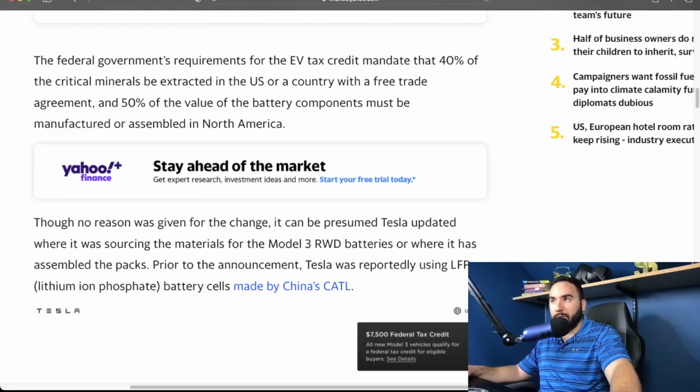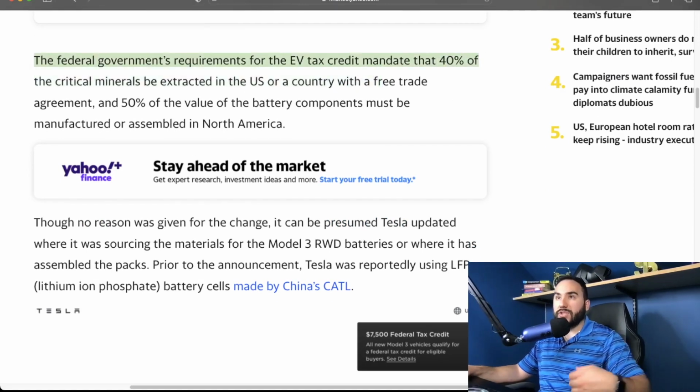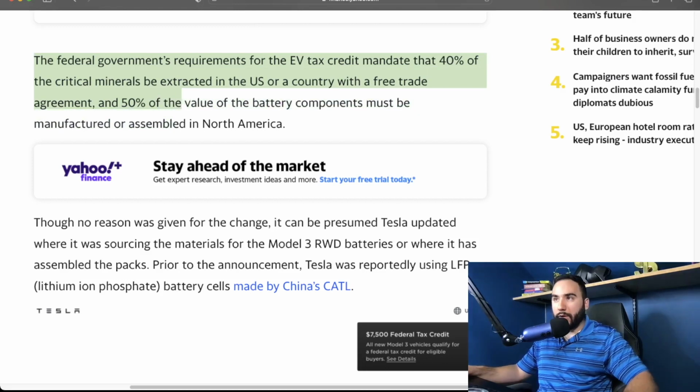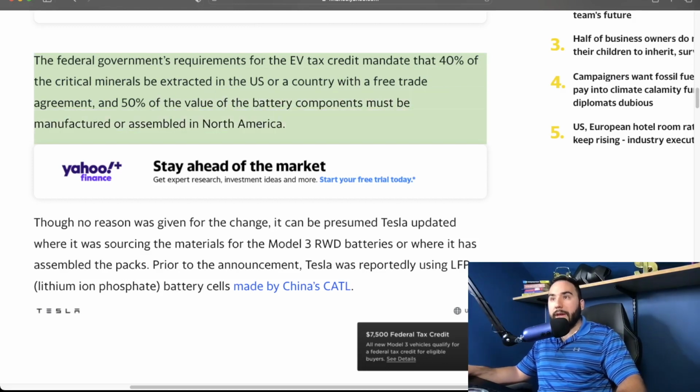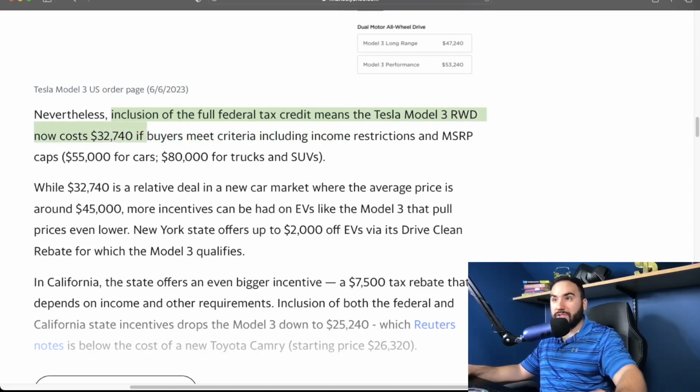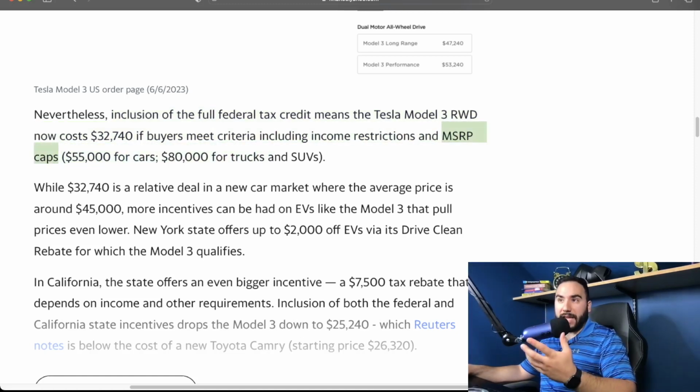Now coming down a little bit more, the federal government's requirements for the EV tax credit mandate that 40% of the critical minerals be extracted in the U.S. or a country with a free trade agreement, and 50% of the value of the battery components must be manufactured or assembled in North America. Inclusion of the full federal tax credit means that the Tesla Model 3 RWD now costs $32,740 if buyers meet criteria including income restrictions and MSRP caps, $55,000 for cars, $80,000 for trucks and SUVs.